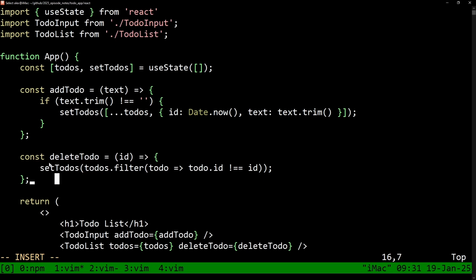The deletion is defined here, where we just use this filter function on the list of to-dos such that as long as it doesn't equal the ID that we're deleting, return it. But if it does, don't return it, and that will remove it based on its ID. This is helpful for removing a specific one in case there's repeated ones up there.